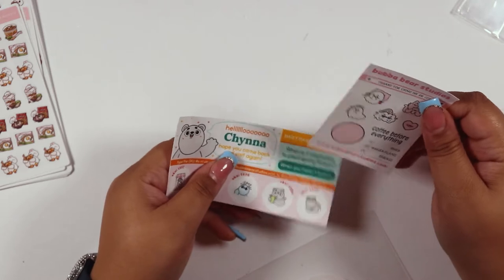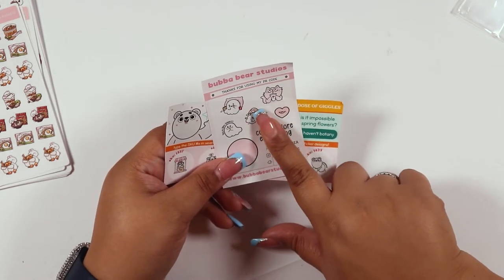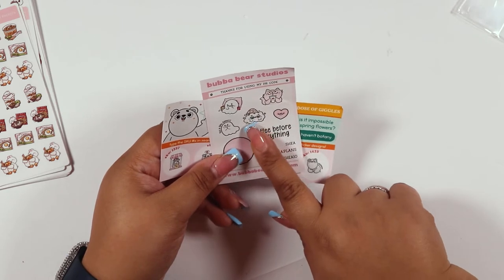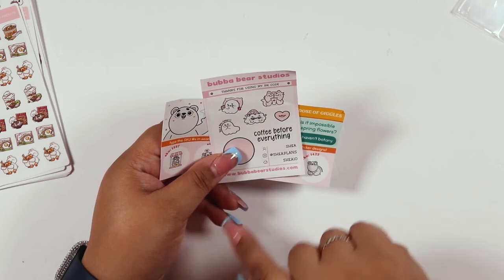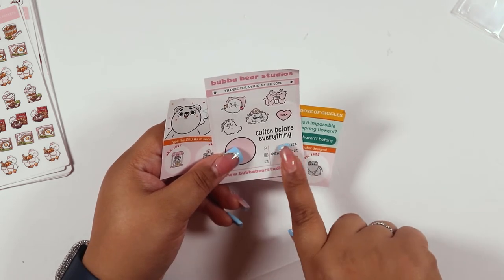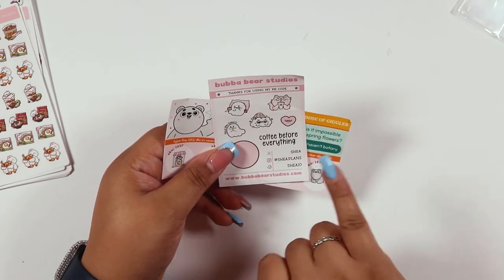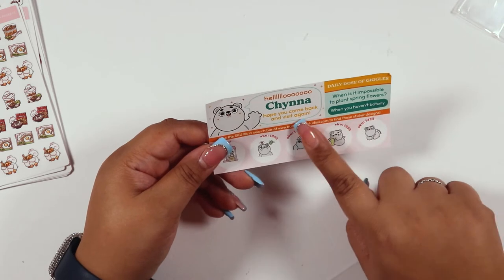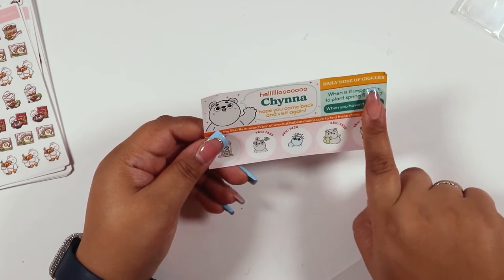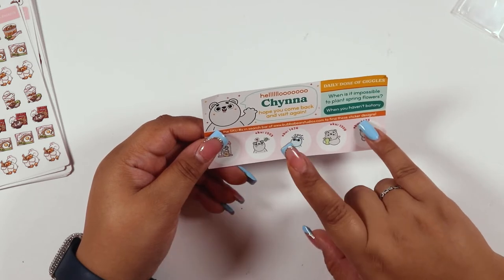I thought I used Shay's PR code. I hope, yes, I did. Okay. So this is Shay's freebie, which has the little ghosty, the little fox, tired cloud, which is how I feel right now, the heart, this is boo sheet, and coffee before everything, and then this pink little circle. If you want to use Shay's freebie, it's Shay 10.